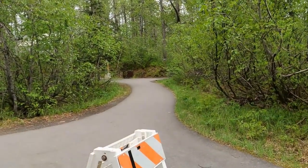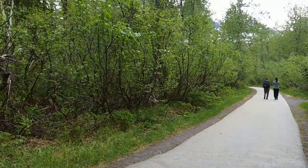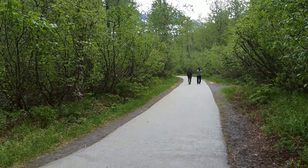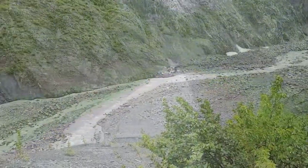All we have to do is decide if we want to go that way first. It's a loop, 1.2 miles, and this is 0.5 miles. Either way you do a loop, you go just as far. So we'll see. We're going to do it.